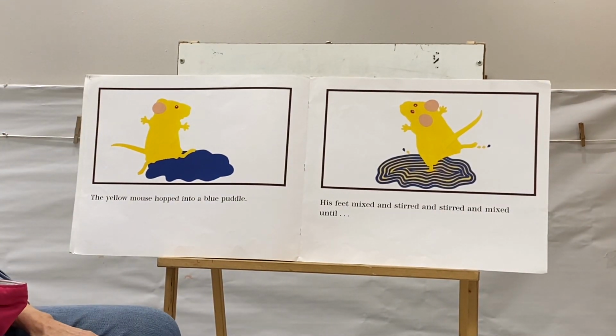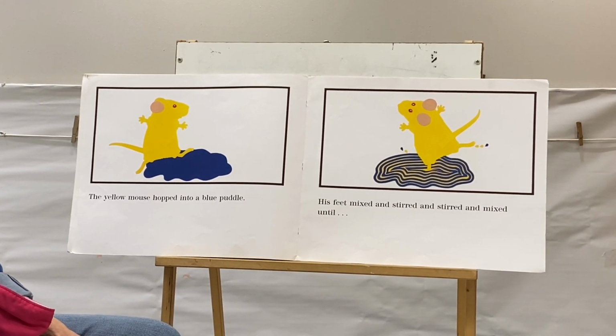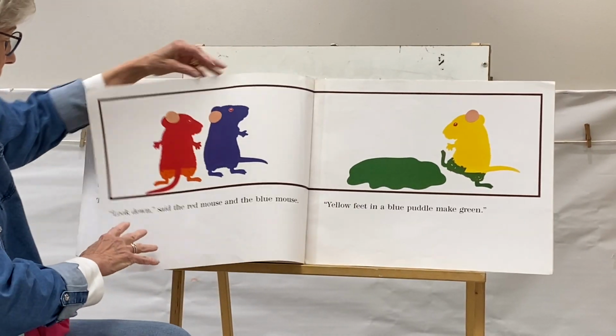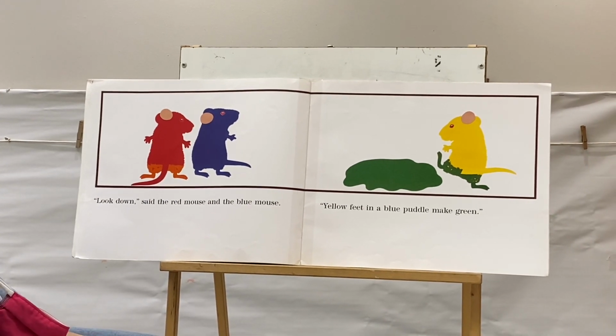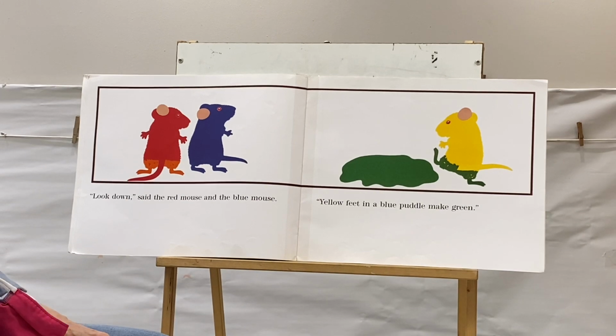The yellow mouse hopped into a blue puddle. His feet mixed and stirred and mixed until, I wonder what now. Look down, said the red mouse and the blue mouse. Yellow feet in a blue puddle make green.